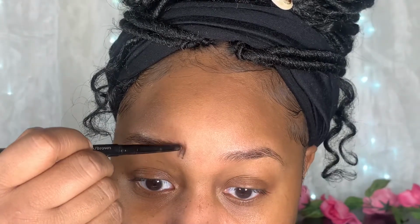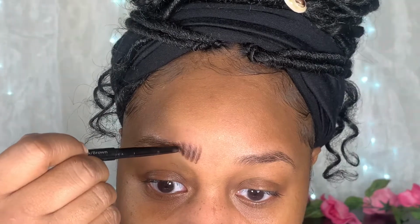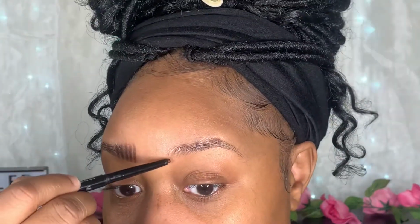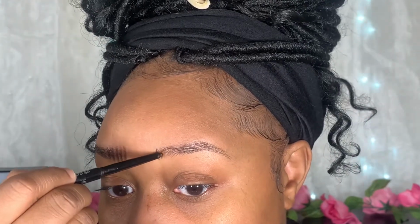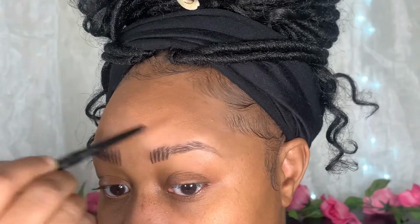1, 2, 3, 4, 5. And then the same thing to the other eye. 1, 2, 3, 4, 5. I feel like those give you like hair-like strokes and they make your brows look a whole lot better.